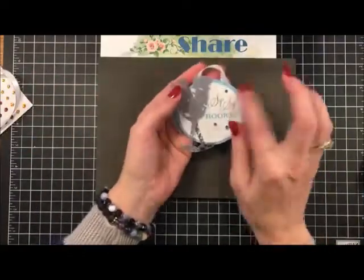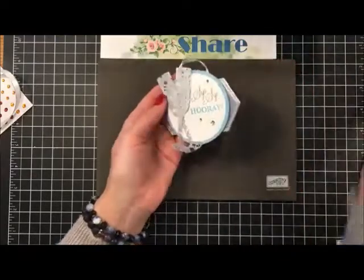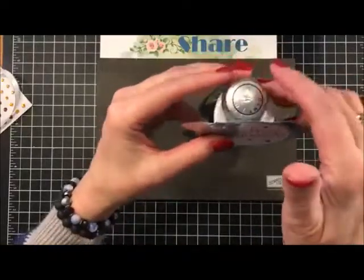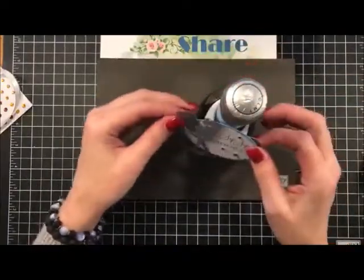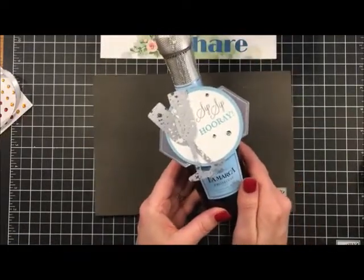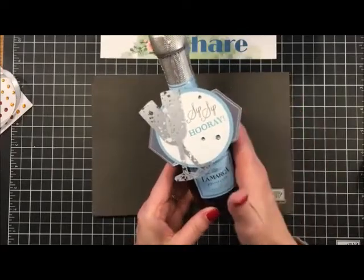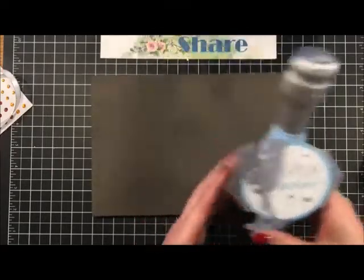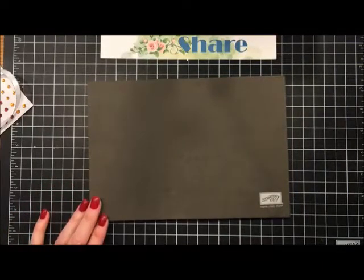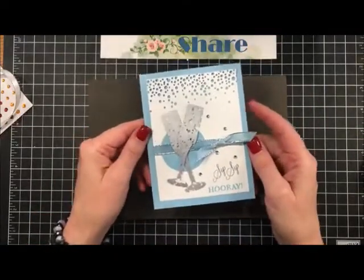So as you can see, there's not much to this. It stays pretty low, but it's just perfect for this particular little bottle of champagne. So this is a 2-person bottle of champagne, or 1 person if you're really thirsty. But there it is. So there's the Sip Hooray tag for your champagne bottle. Of course, you can make it whatever color you want. Pretty simple. Now let me bring in the card.